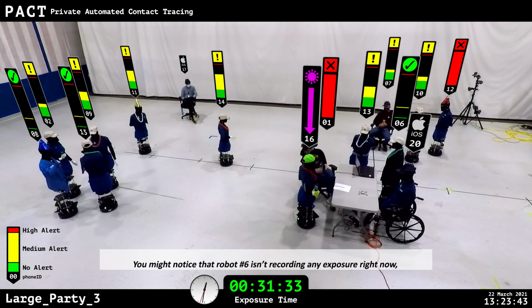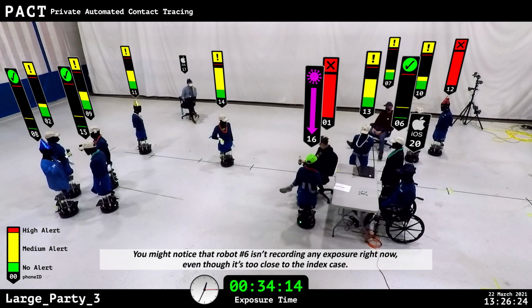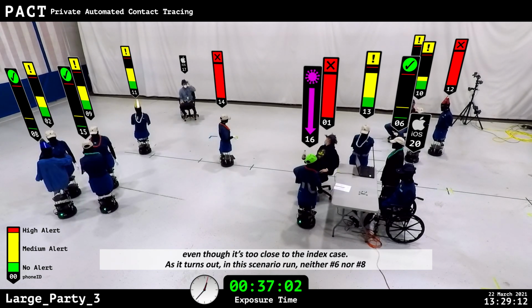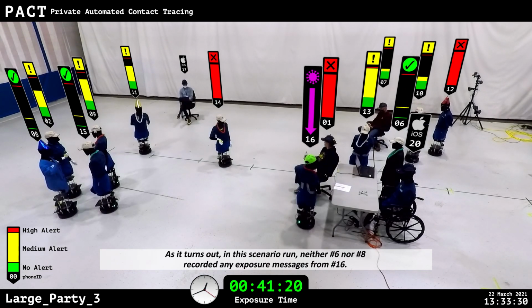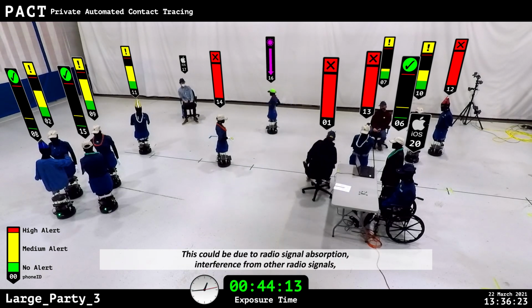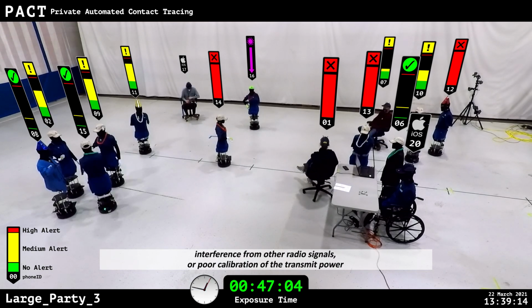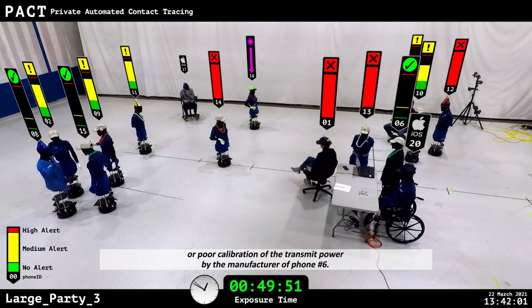You might notice that Robot 6 isn't recording any exposure right now, even though it's too close to the index case. As it turns out, in this scenario run, neither number 6 nor number 8 recorded any exposure messages from number 16. This could be due to radio signal absorption, interference from other radio signals, or poor calibration of the transmit power by the manufacturer of phone number 6.